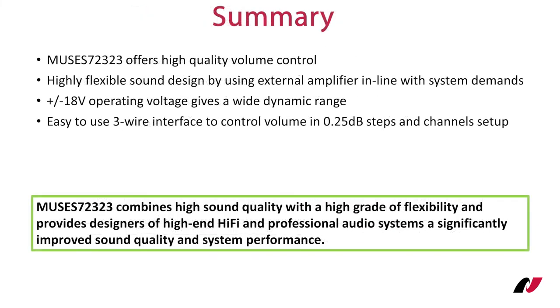This concludes the quick introduction of MUSES72323 and the explanation of the control scheme for this high-quality volume control IC. Let me quickly summarize the product highlights for you. MUSES72323, as a new member of our high-quality audio volume control lineup, offers a high level of design and cost flexibility by using external audio op-amps.